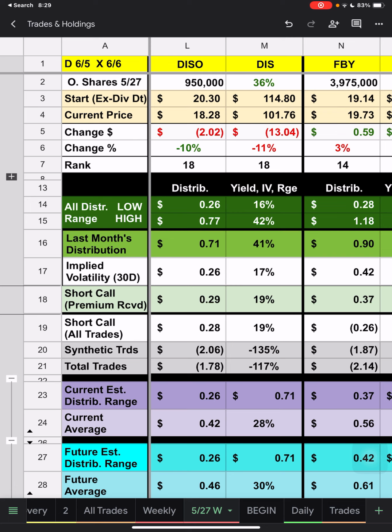DISO, its outstanding shares have gone up too. Of course, it didn't have a lot to begin with. I think it was at 700,000 before, but we've increased here 36%, to 950,000. The stock, though, that's right, this one tanked on earnings. So DISO has gone down 10%, while Disney has gone down 11%.